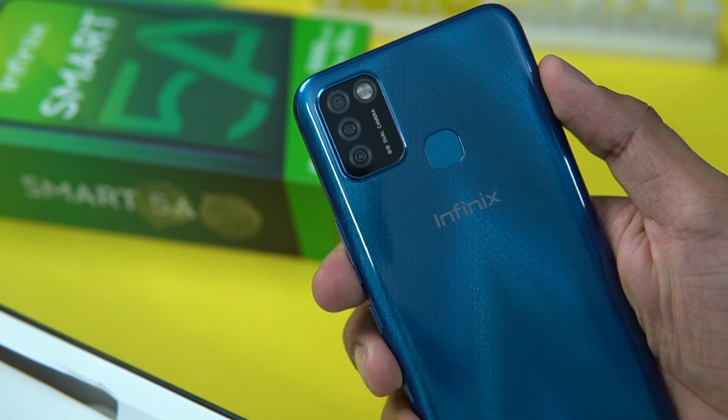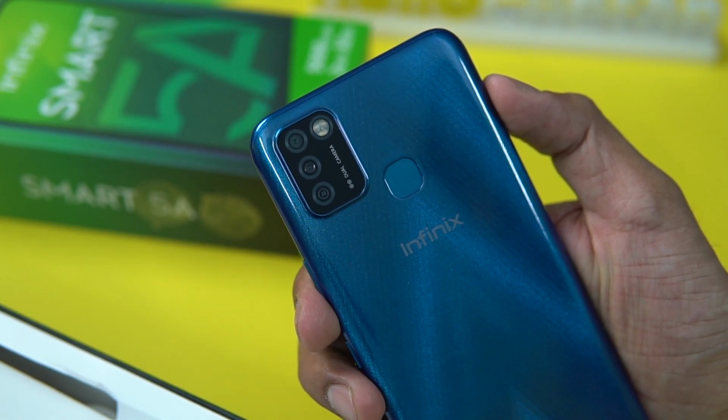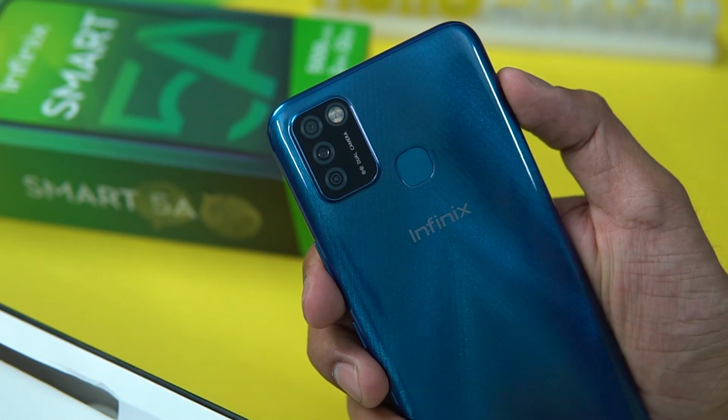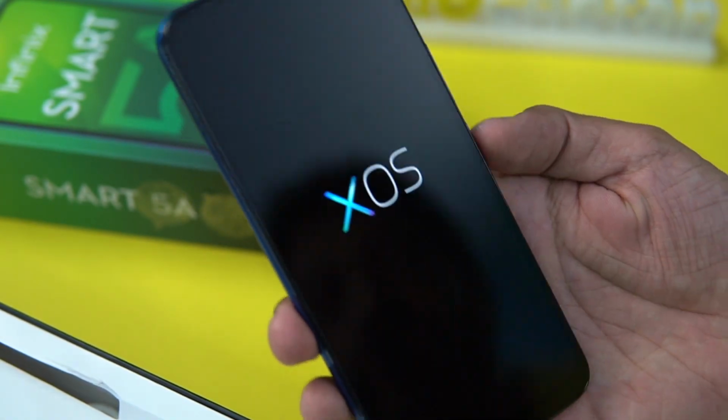On the back, as I said, this is a dual camera combination with an 8 megapixel primary camera and then a 2 megapixel depth one. And you have the AI mentioned here. It's not a camera module, it's not a camera sensor, but it's just the mention of AI. Quad camera, quad LED flash here. There's a fingerprint sensor on the back of the phone, which is a good thing. At least it adds to the security part.